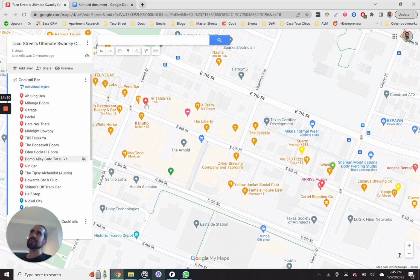They also have foam cap beers where you get like a cheap beer that gets topped off with like ice cream beer foam. That's really interesting. It's almost like a beer float.